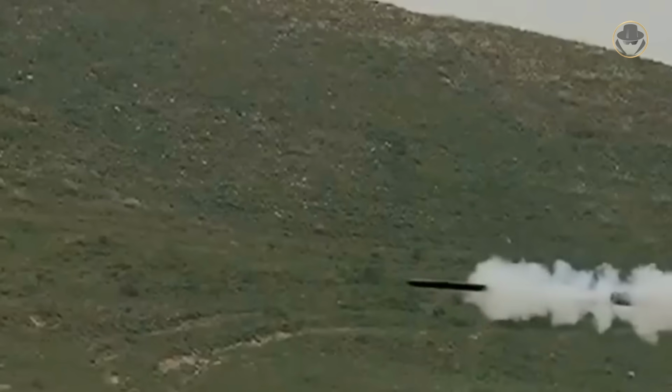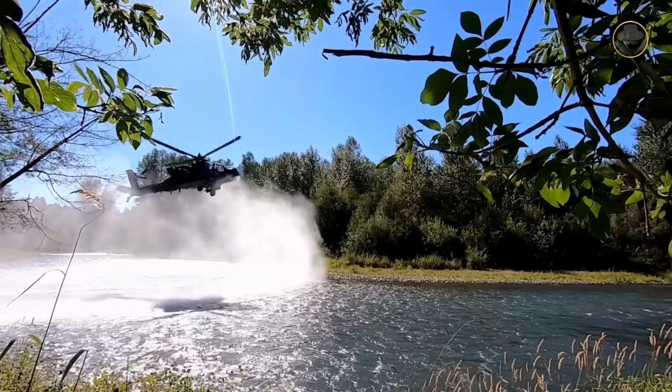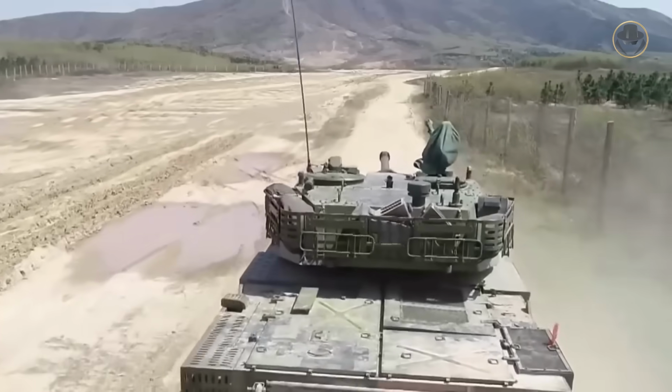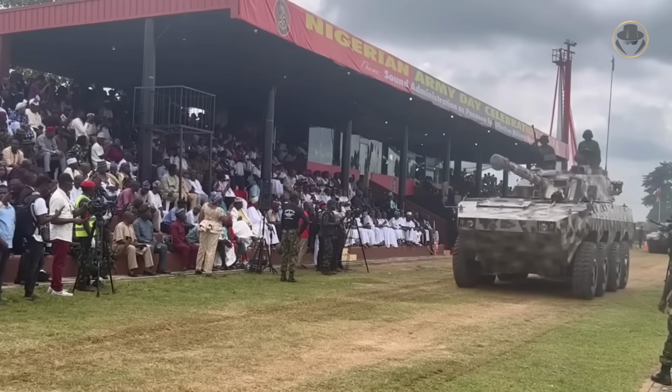The ZTL-98A gun can also fire the GP-105 laser-guided beam-riding missiles with a range of 5 kilometers. This missile is also effective against low-flying air targets. The ZTL-11 carries 36 105mm rounds. This number is reduced to 30 in the ST-1.